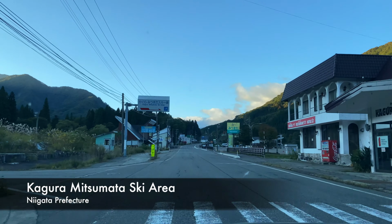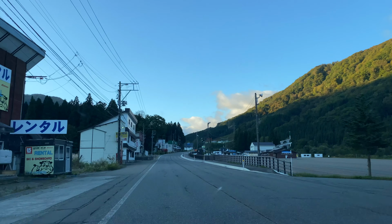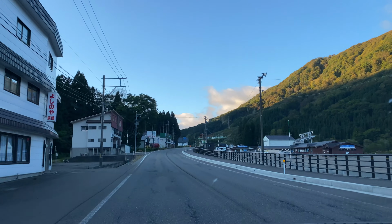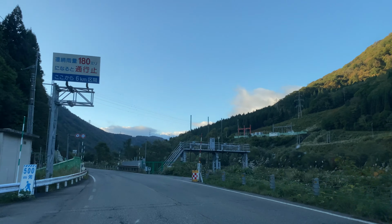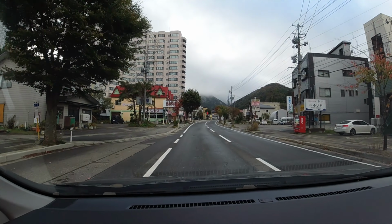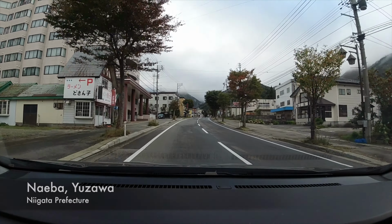It's called the Mitsumata ski area. This is an interesting place because it seems that there's nobody here, but everything else is working. And then we arrive at Naeba. This is a very popular ski area here at Yuzawa.